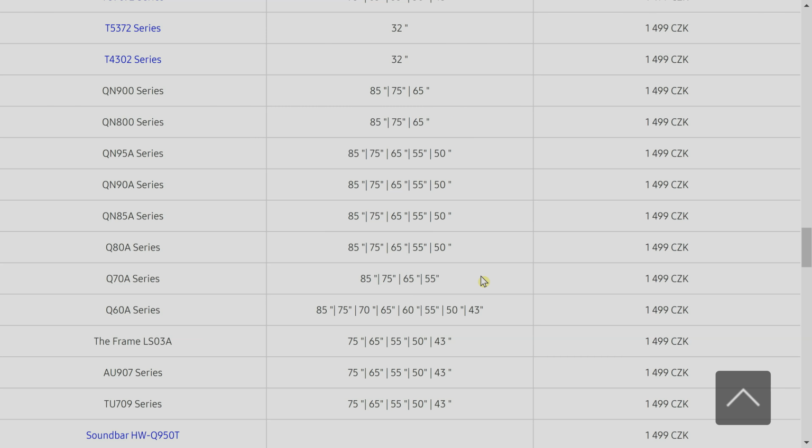And if you look here, you will have two lines of 8K televisions, namely the QN800 and also the QN900. And each range will have three screen sizes, namely 65-inch, 75-inch, and a massive 85-inch version. I'm not entirely sure whether this list constitutes the entire lineup of Samsung's TVs for 2021 or there will be more added later. I suspect it's the latter.